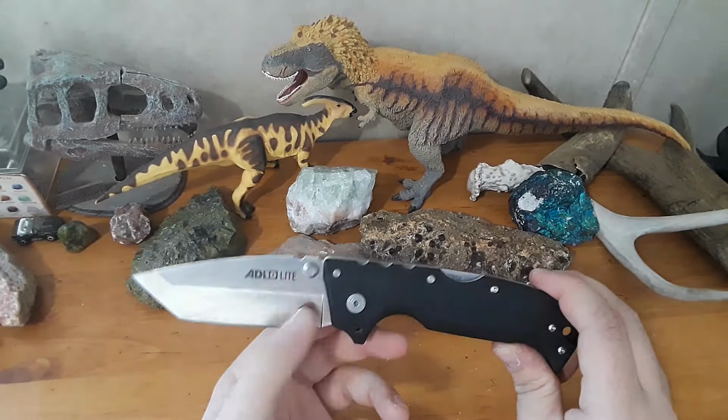Fantastic action. You see I can flick that out there with no wrist. Again, exceptional ergonomics. This is a knife that you can pretty much do anything to, and it's just going to shrug it off. Great, great knife. Definitely worth checking out.